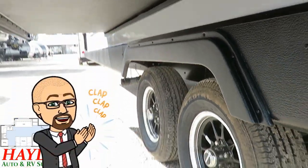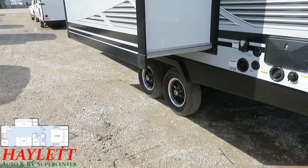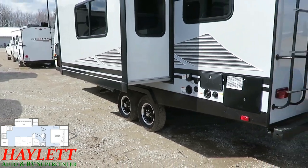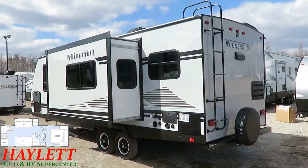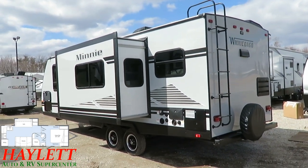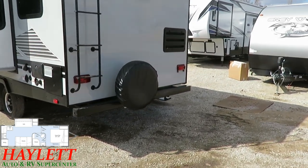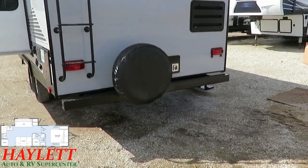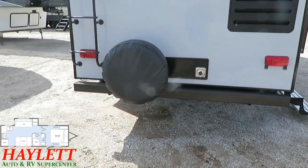So let's say, God forbid, that belted radial catches some debris on the road and you have a flat tire. You've got effectively a steel shield right there to help protect the RV to get it brought down from high speeds and get on the side of the road where you can use the spare tire on the back here. That being said, sort of like cough medicine, sort of like health insurance, I hope you never have to use that spare tire, but I sure hope you got it when you need it.